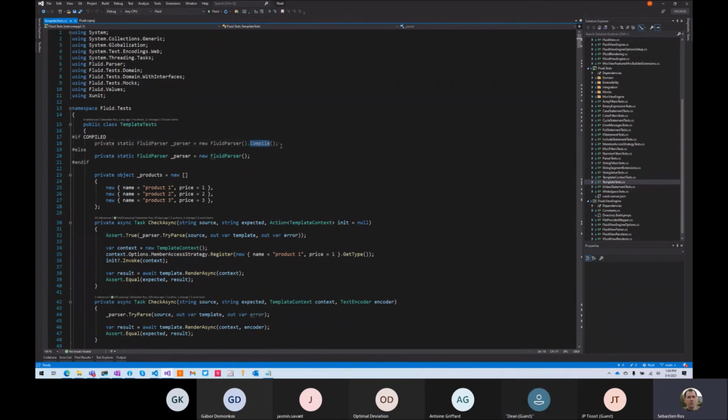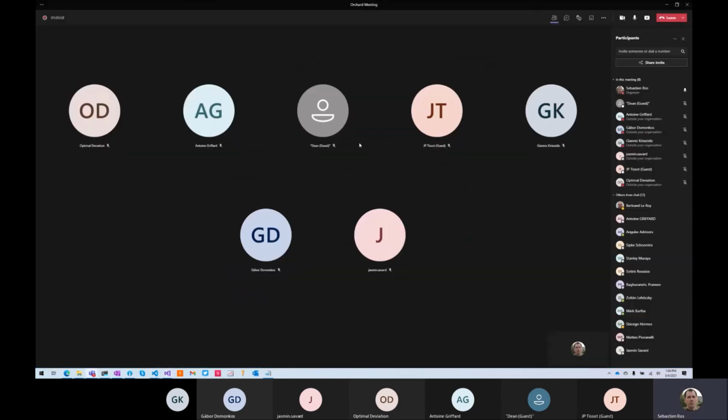Maybe also in terms of perf, but I'm not sure where you will see that because it's already so fast to parse the thing. My next goal, though, is to have the rendering be compiled, and that will probably help. Unless we have to see numbers, but that will be more impactful because we render all the time on every request. It'd be interesting to have the same perf as Razor, but with Fluid. Let's see. Good. Any other question?